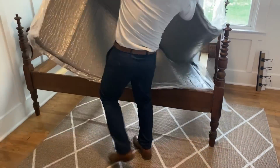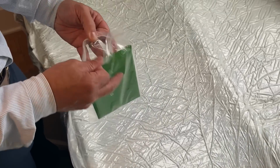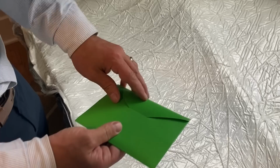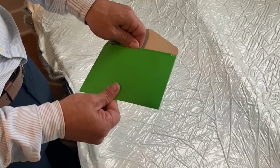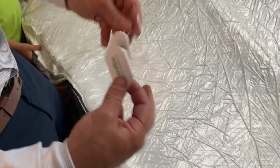I love how easy it is to take it out of the box and put it in your space. It's all vacuum sealed, so it's nice and tight, and you can just lay it right on your bed frame. And then they send this awesome little tool so that once you break that vacuum seal, it just starts to fill with air and puff up.